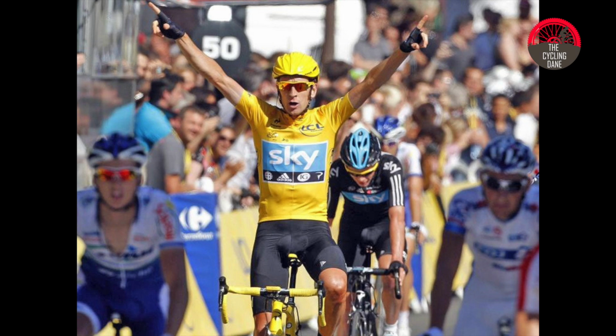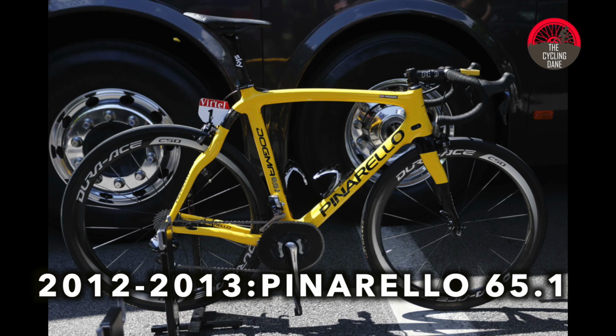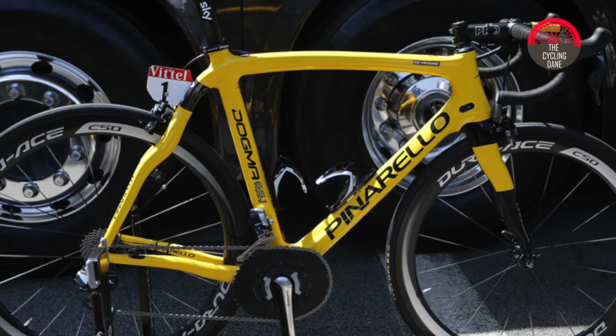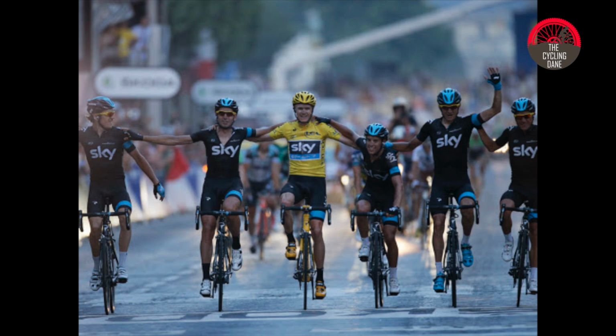Blasphemer! During the 2012 and 2013 editions of the Tour, we had the Pinarello 65.1. I know, a bit of a weird name, but in essence, this is pretty much the roots of Pinarello's domination of the Tour, under the usage of the fresh-faced Chris Froome, who used the bike to win the Tour de France in 2013, the first of his 4 wins in the Tour de France.